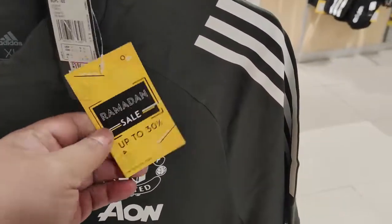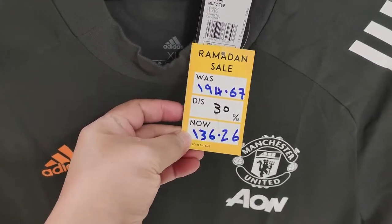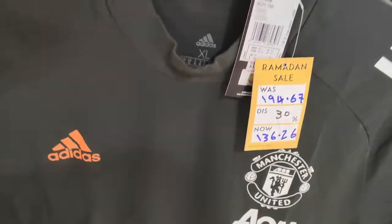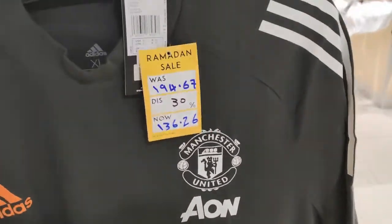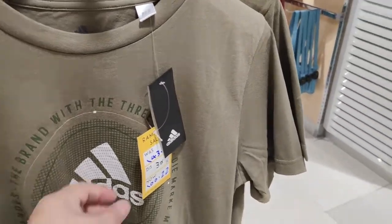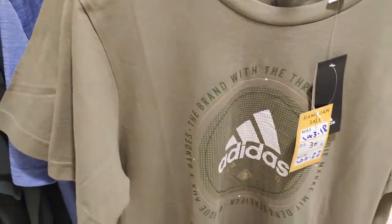Here, just imagine the price before was 194. It was 194 reals, and now is 136 reals with 30% discount. And really, the T-shirt is very good. It's extra large Adidas, but it's a little bit bigger. It seems so. These are original designs. So mainly they have 30% discount. Maybe from 20% up to 30% discount.